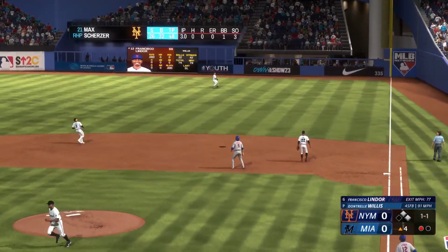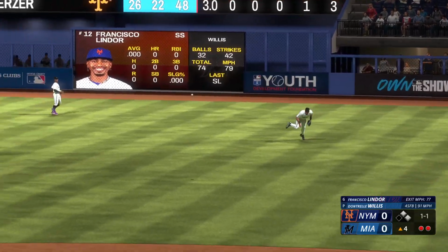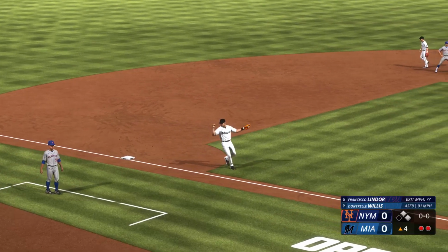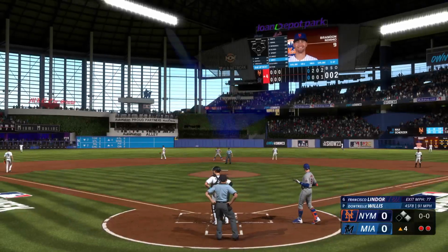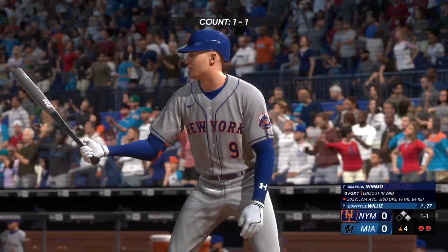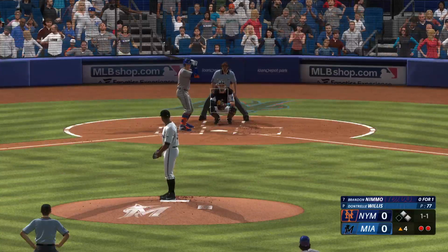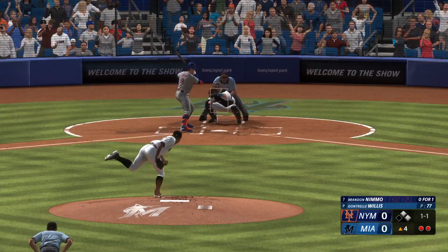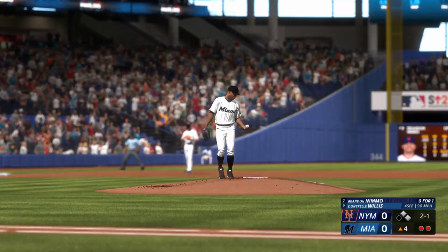And that one is lifted in the air. Sheffield settles under it. Hauls it in for the out. Yeah, that was a wasted RBI opportunity, but a competitor like him, he is looking forward to making up for it in his next at bat. So first and second with 2 outs. Here's the center fielder, Brandon Nimmo. He's 0 for 1. Next one off the plate inside, and it's 2-1.